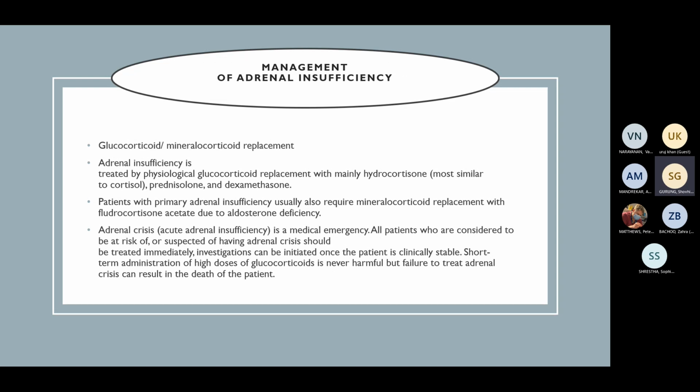Let's go to the management now. Basically, we treat the cause. In management, we go with glucocorticoid and mineralocorticoid replacement. Adrenal insufficiency is treated with physiological glucocorticoid replacement, mainly hydrocortisone, which is most similar to cortisol, prednisolone, and rarely dexamethasone. Patients with primary adrenal insufficiency usually also require mineralocorticoid replacement with fludrocortisone due to aldosterone deficiency.